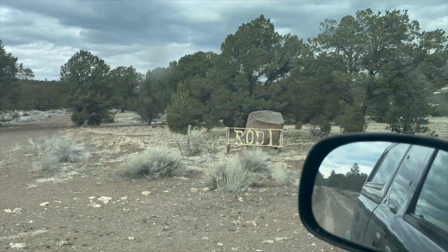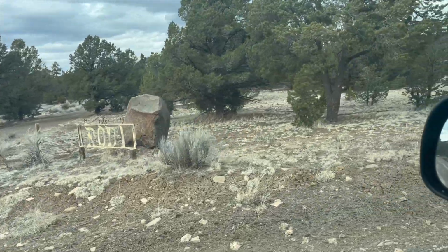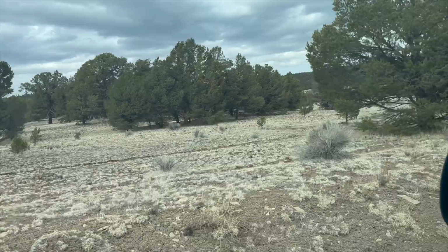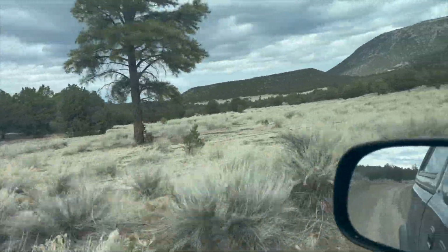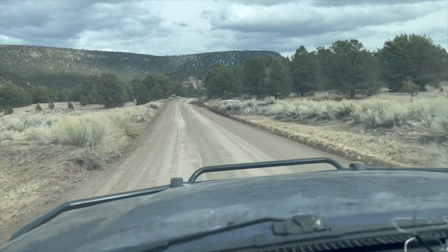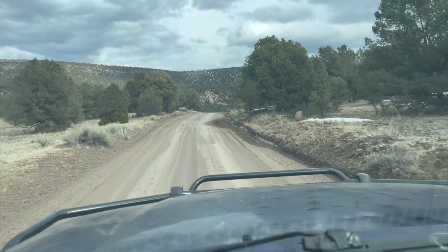I'm not sure what the heck that is. It must be somebody's home? Which I don't understand because I thought the whole road was on National Forest property, but maybe we're not. Maybe it's only the right side of the road. I did see a sign on the right side, but maybe it's not on the left.